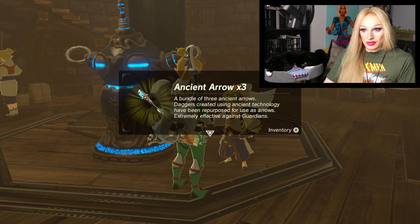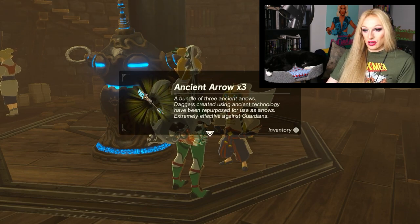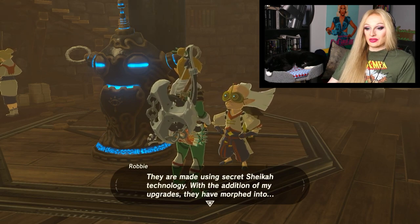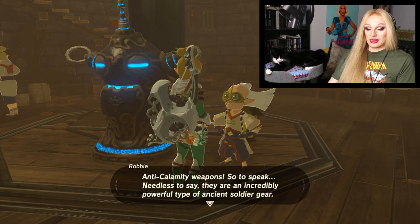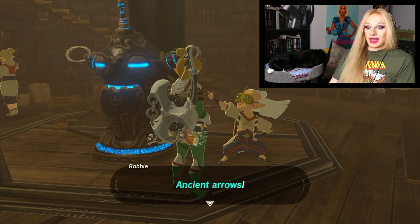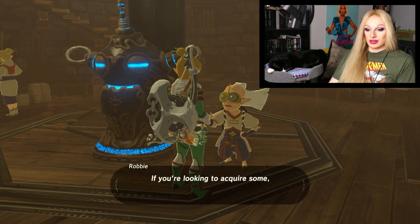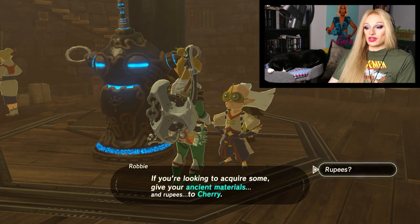Ancient arrows. A bundle of 3 ancient arrows. Daggers created using ancient technology have been repurposed for use as arrows, extremely effective against guardians. Amazing! They are made using secret Sheikah technology, anti-calamity weapons, so to speak. Needless to say, they are incredibly powerful type of ancient soldier gear. I like to call them ancient arrows. Cherry can make all kinds of ancient soldier gear. If you're looking to acquire some, give your ancient materials and rupees to Cherry.